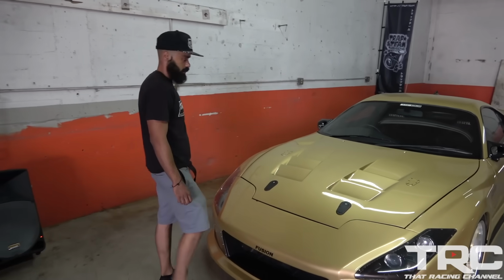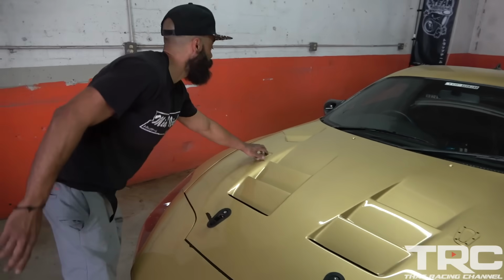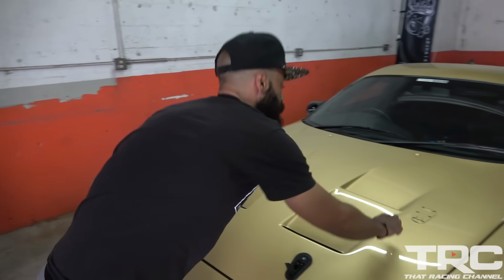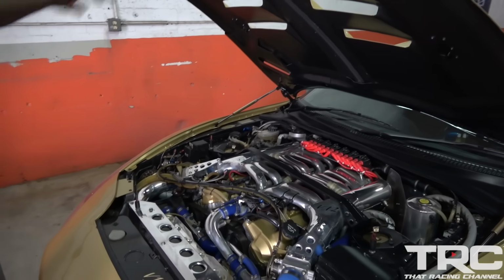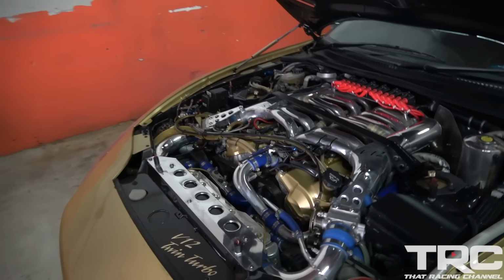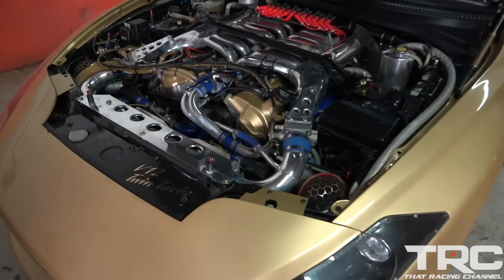So yeah, as you can see, it's got quite the radical body kit on it, and it's also got a pretty nice V12. Man, look at that V12. V12 twin turbo.